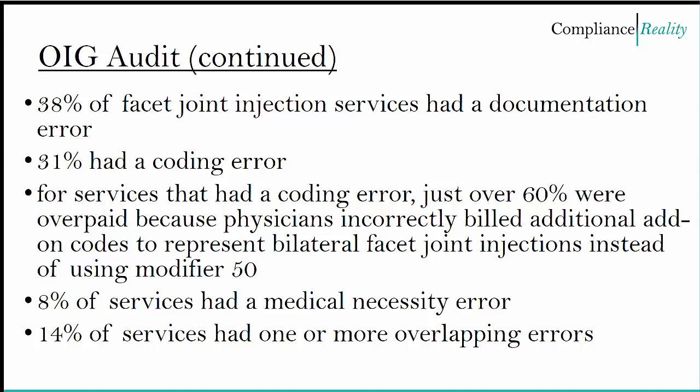So let me explain that one a little bit. These codes are based off of level, and if you do multiple levels of injections, there are add-on codes. At least at the time of this audit, there were codes that you'd add on for every additional level. And that's appropriate if you're doing additional levels. But what this means is the OIG found scenarios where the doctors weren't doing additional levels. They were just doing it bilaterally. They were doing it all on one level, and they were doing both the left and the right facet joint injection. Well, that's one level. So you don't do the add-on code for an additional level. Instead, you use a modifier 50, which describes the service as bilateral.